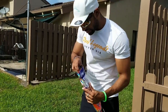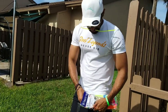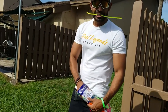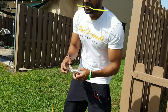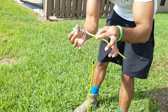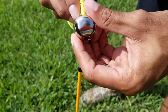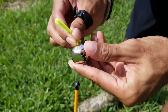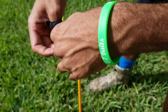I'm going to start this one off with the neon. And should I go gold or should I go silver? Silver? Okay, we're going to go silver today. Arts and crafts time, get in here. I'm going to loop this bad boy through. It's a wire, so it's easy to twist, right? Now I'm just going to tie this on.